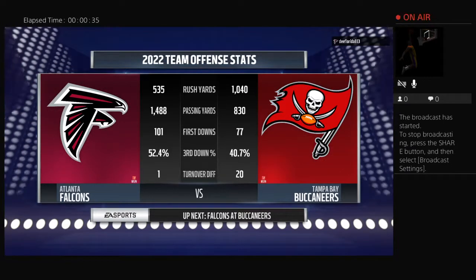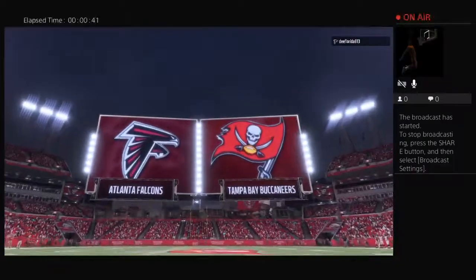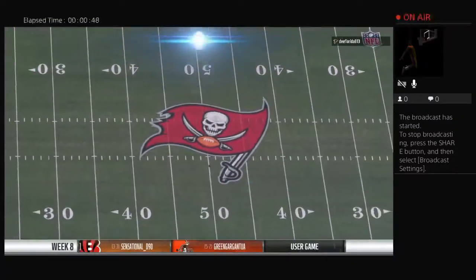Everyone, I'm Larry Ridley, and this is the NFL on EA Sports. Today's matchup features a very good rushing offense. The Bucs are top 10 in rushing TDs, and they'll go up against the Falcons defense that needs to be ready for it. All right, thank you, Larry.